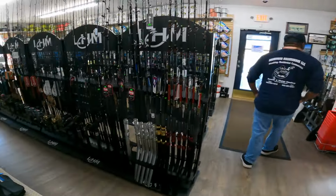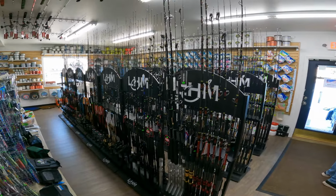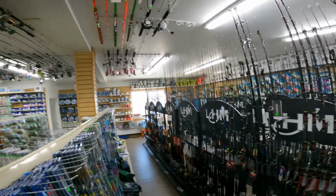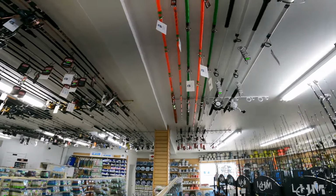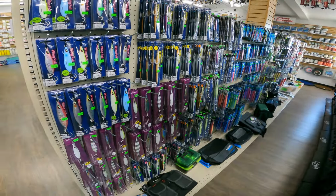Back toward the front of the building, this is a gigantic selection of both inshore and offshore rods here. There's some great rod racks custom made for the shop. Some more stuff here on the ceiling, so if you're looking for a surf caster or something like that, don't forget to ask the guys at the counter, they'll bring this down for you. And then here we go with the jig selection.